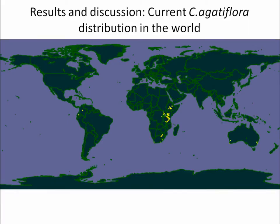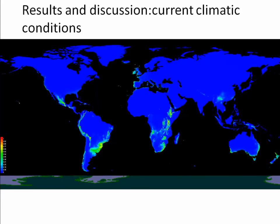For the modeling, we used 165 records as acquired from the Global Biodiversity Information Facility to do the model. And with the current climatic conditions, this is how the model looks, with the blue parts showing no potential suitability of this plant to invade, and with the greenish to yellow parts showing parts that are potentially suitable for Crotalaria agatiflora to invade. Some parts of South Africa, the topmost parts, the northwest, and the eastern parts, show a potential suitability for invasion.